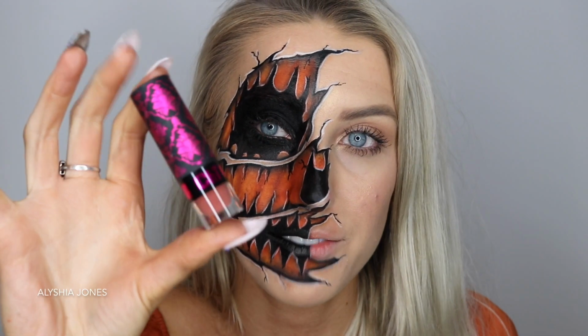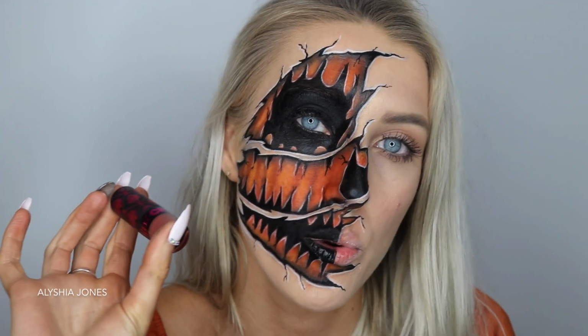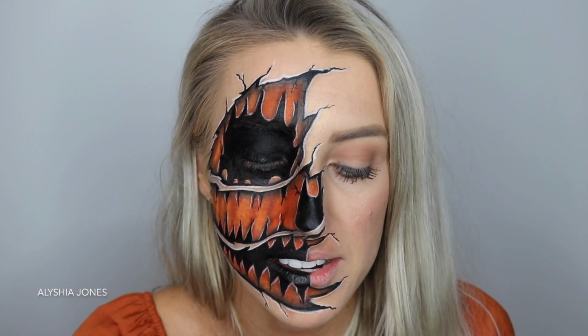Now I'm taking the Chi Chi Viva La Diva lipstick, and this is in the shade Madame Motown, and you can get this from Farmers. I absolutely love Chi Chi Cosmetics. One of my favourite brands, and I used to collect all their eyeshadow palettes and their lip liners and a few of their lipsticks back in the day.